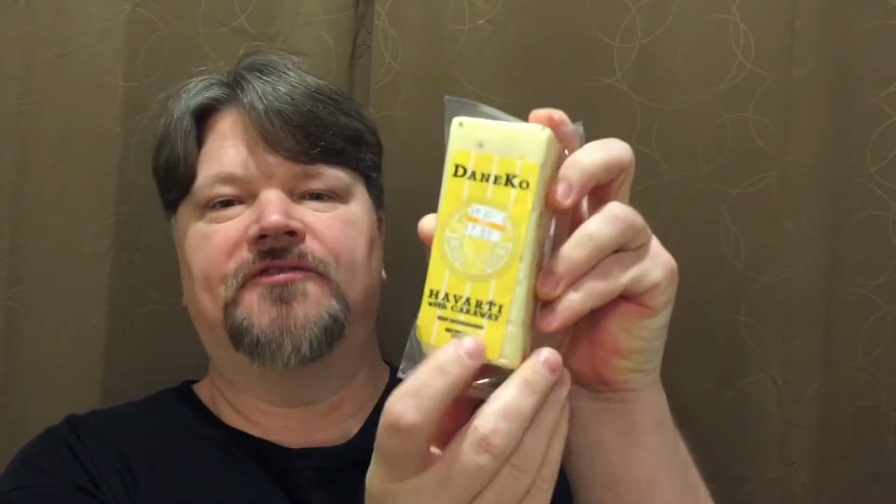Today I'm going to introduce you to one of my favorite flavor combinations with cheese that I don't find frequently enough. Havarti with Caraway in this brand, DaneKo.